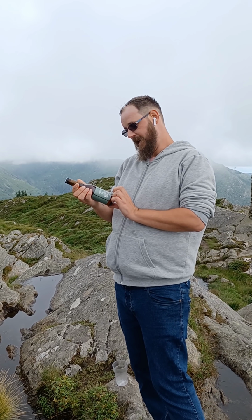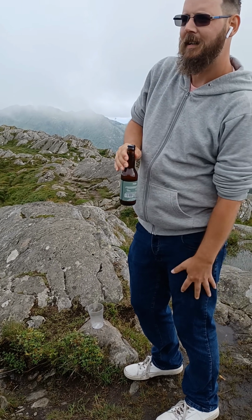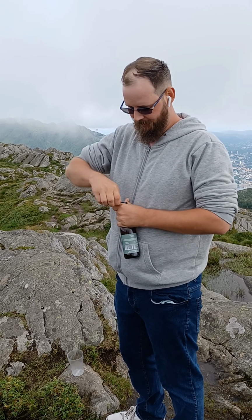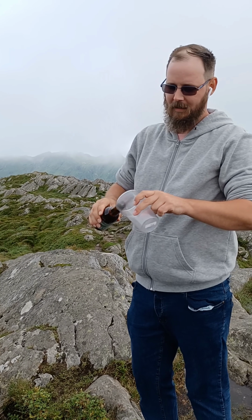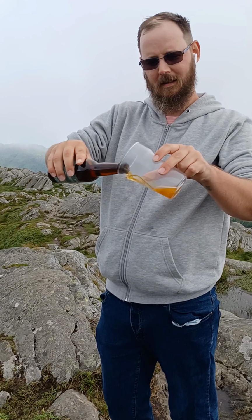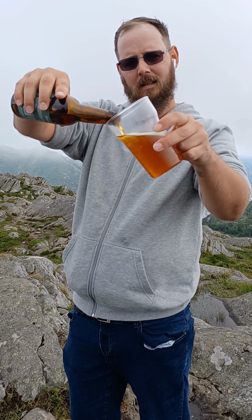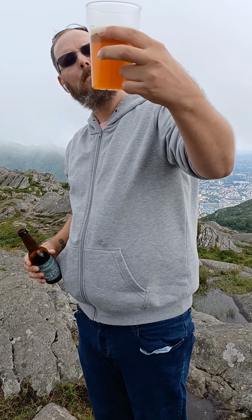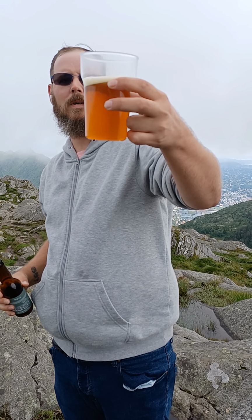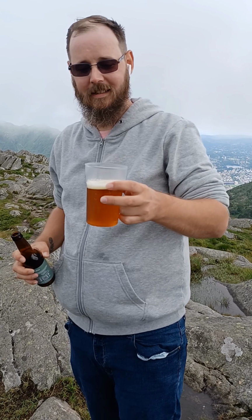It's an 8.5 ABV beer. So just find something to open it with. As you can see, it's slightly deeper red than the previous one. Reddish orangey and slight finger head again.